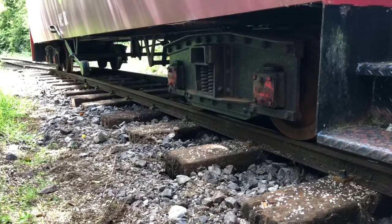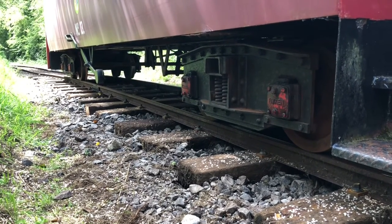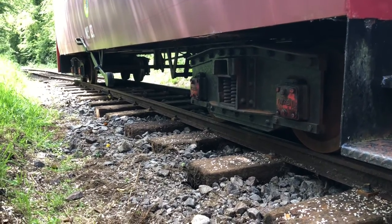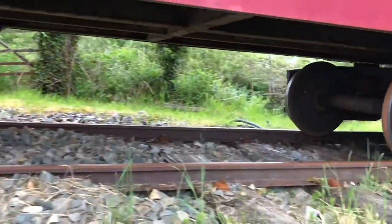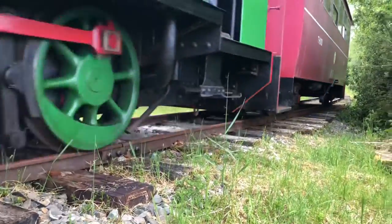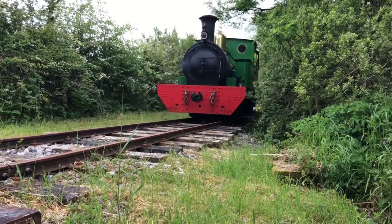A bogie coach has two bogies. A six wheel coach has six wheels, and they're kind of solid underneath the carriage. But the bogie coach will go around corners better, and it's easier riding, while a four wheel coach or a six wheel coach is not as smooth as a bogie coach. And you can fit more people in a bogie coach than you can in a four wheel coach.